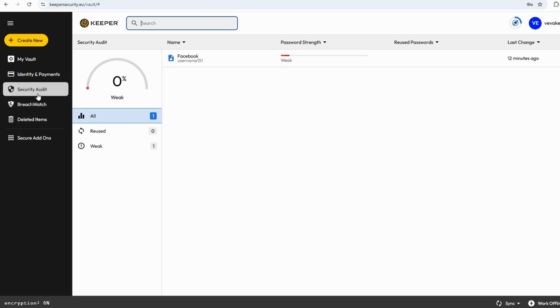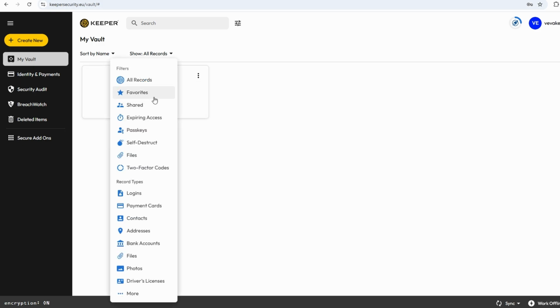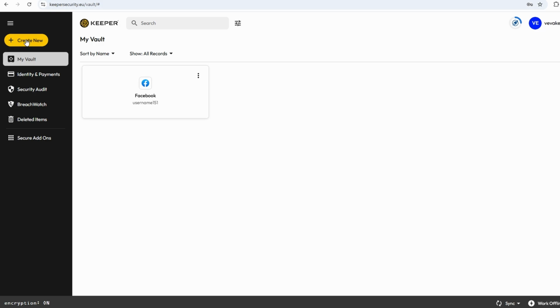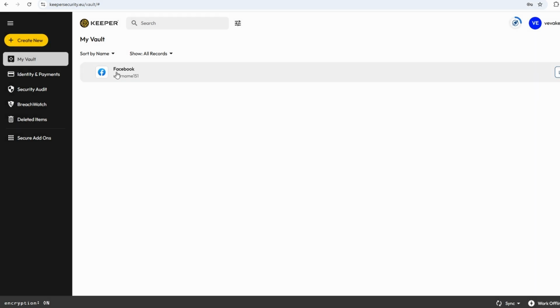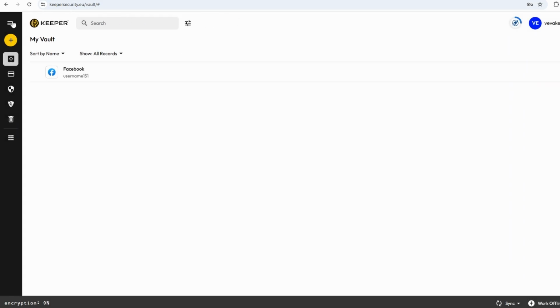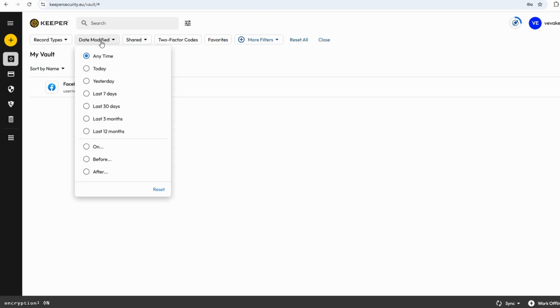Another great feature is that the offline mode is available on mobile, too. So even if you're in an area without internet access, you can still access and use your vault. This is especially useful when you're traveling or in places where Wi-Fi might be unreliable. All in all, Keeper's mobile apps are highly functional, giving you the freedom to manage your passwords and sensitive data no matter where you are. Whether on the go or at home, you can rely on Keeper for secure password management that works across all your devices.